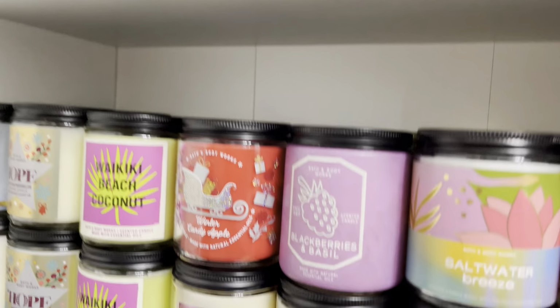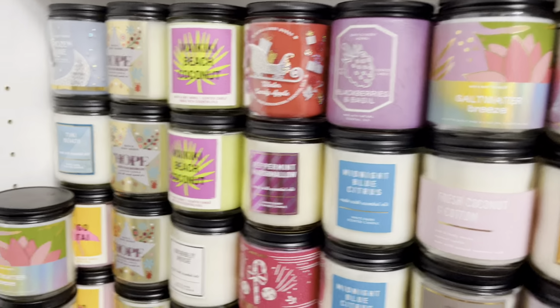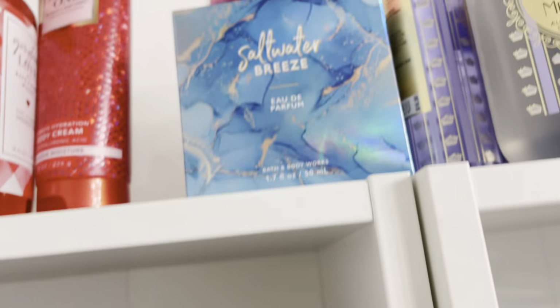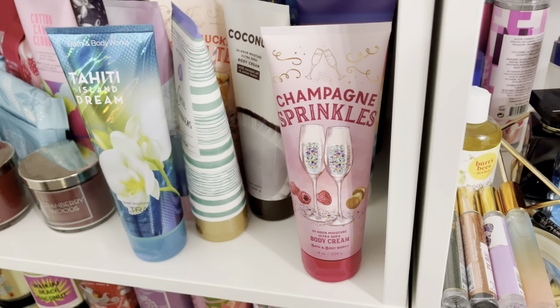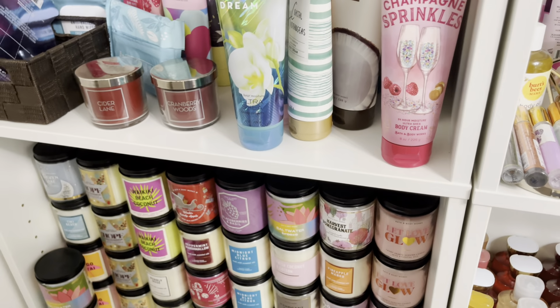These are also Bath and Body Works. I have my little testers, which I keep up here. Those, and is there any more? Yes, I have another little tester. Excuse me, guys, right here. And that is it for my single wicks, I think. In my bedroom, I'm sure I have more where my other stashes are, but that's it for the bedroom.